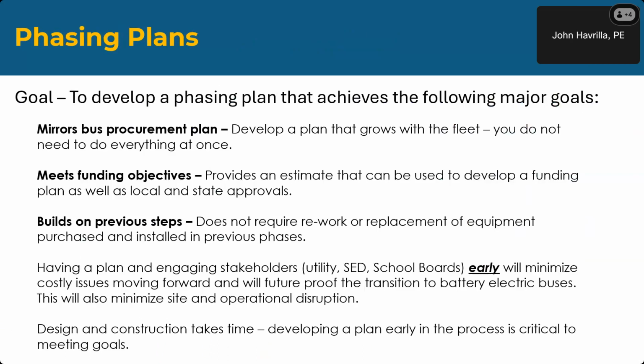Talk a little bit about phasing plans. The goal is to develop a phasing plan that achieves these following major goals. Mirrors bus procurement plan. Develop a plan that grows with the fleet. Again, you do not need to do everything at once. There are certain pieces that will need to be done early on, but you don't have to install everything in one shot. And in fact, we would recommend against that because there's enhancements to bus battery technology, there's enhancements to charger technology that are coming out every year. So as you get into this, it's a good thing to phase it and plan it.